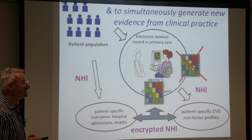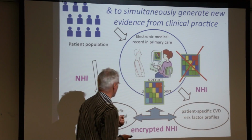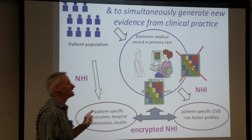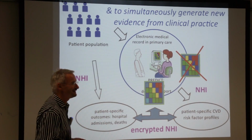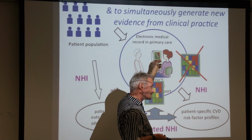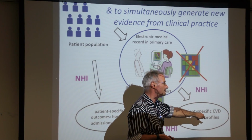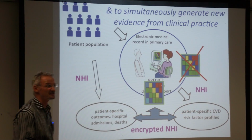Is it real time like that? Well, the data is going real time. We only link it once a year because it's a big deal, but in the future, you could do this in real time. Certainly, once a GP has clicked the button and risk assessed, it's in our server. So the data is accessible in real time.